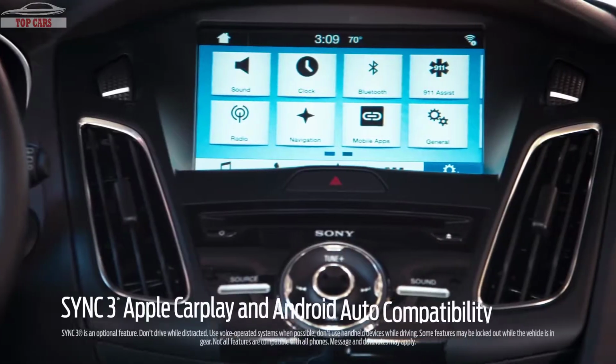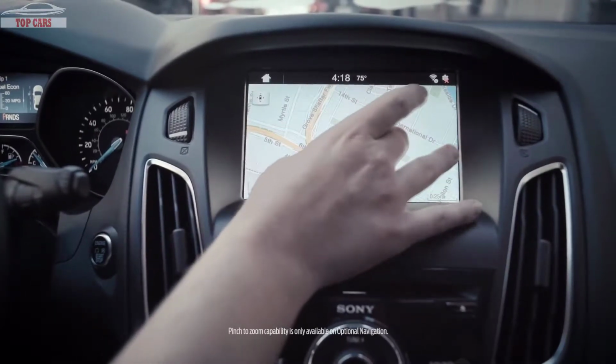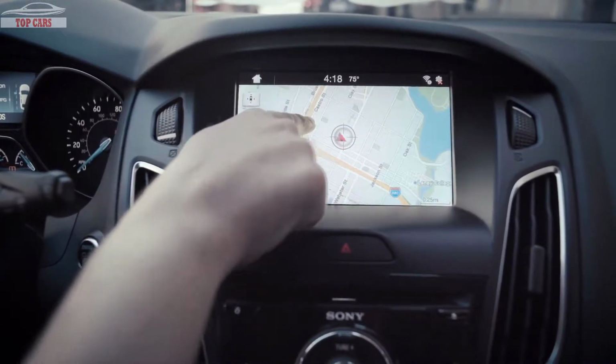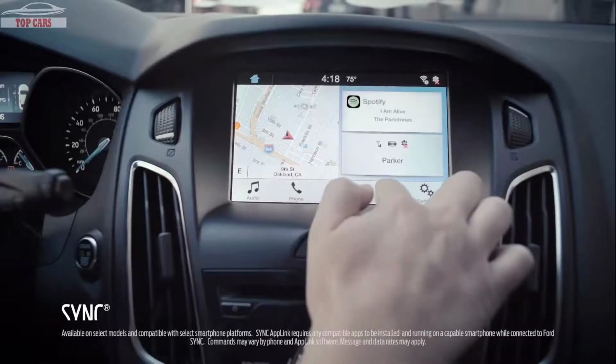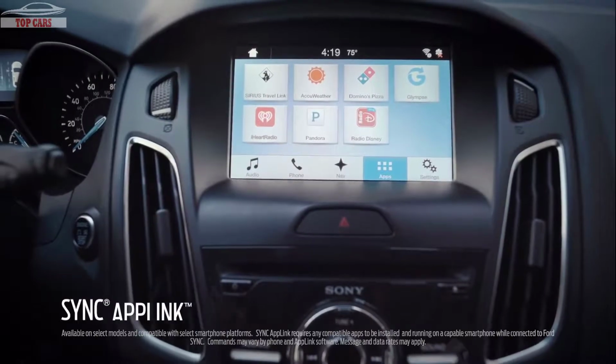Sync 3 in the Focus is a massive improvement. Head to the navigation, for example, you've got pinch to zoom capabilities that allow you to zoom in on the maps. It responds very quickly and is a lot like your typical smartphone. Go over to App Link, so click this button. You've got a whole host of third-party apps from Spotify, Domino's, AccuWeather. So now I can put my phone away, still stay connected, and focus on the road. So let's get going.